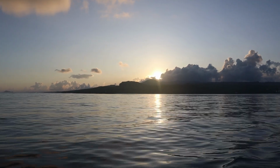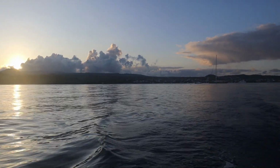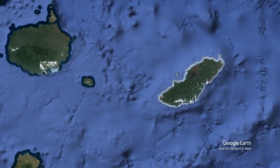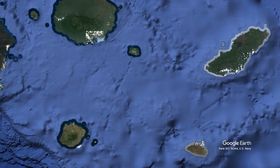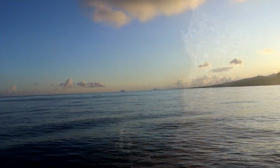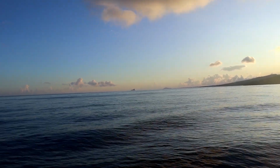We are heading to Floreana, an island that is 60 nautical miles from San Cristobal. It just opened for cruisers, so we want to check it out. It is a small island with only 150 inhabitants.